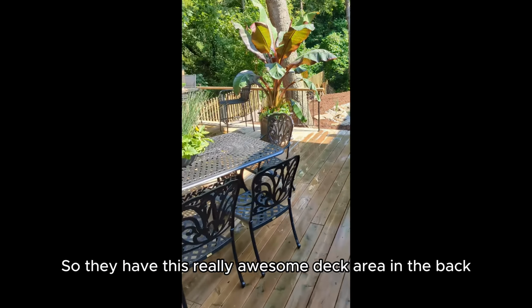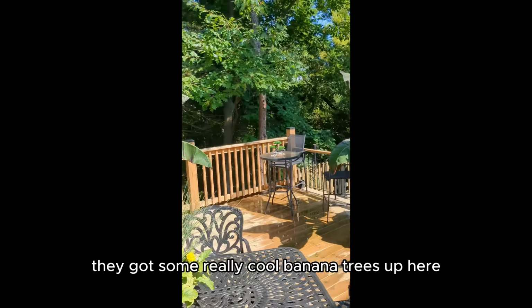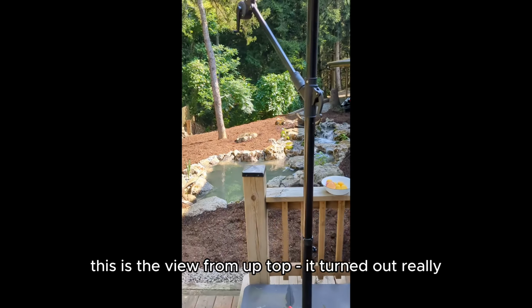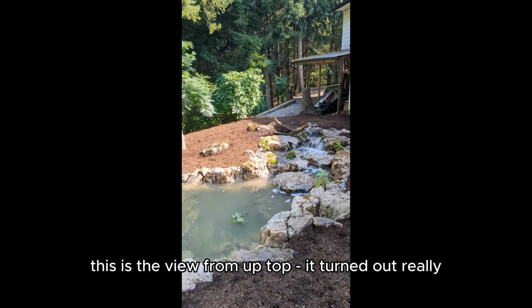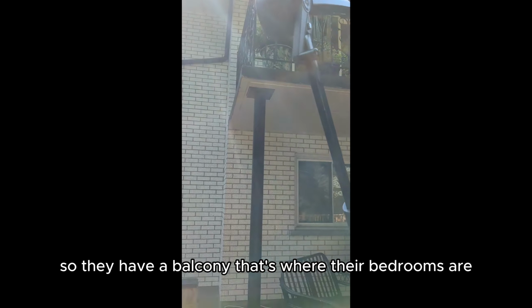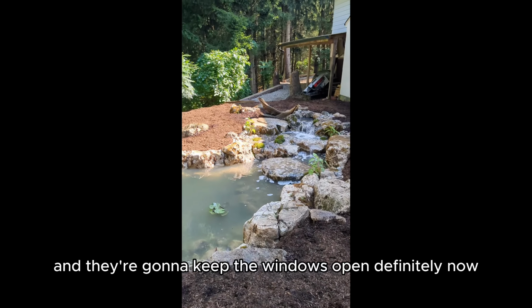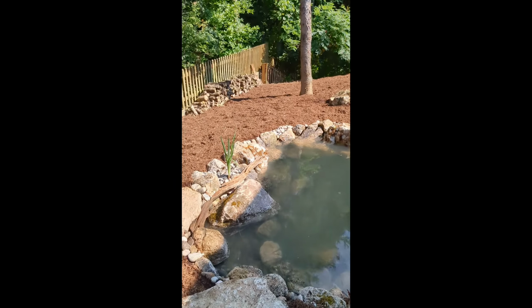So they have this really awesome deck area in the back. We got some really cool banana trees up here, but yeah, this is the view from up top. It turned out really, really awesome. We got more views from up there. So they have a balcony, that's where the bedrooms are, and they're gonna keep the windows open definitely now. But yeah, check it out. Love the shape of it.